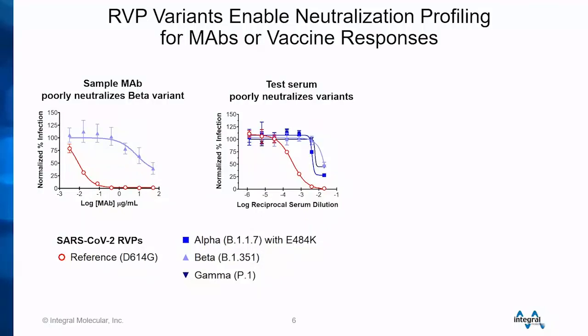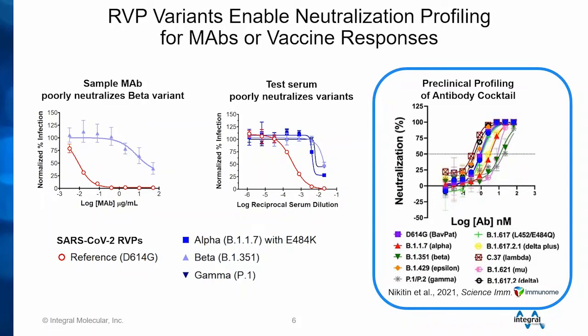The huge variety in our RVP catalog enables neutralization profiling for monoclonal antibodies or immune responses in patient or vaccinee sera. For example, testing a monoclonal antibody and serum from a customer, we found that while the SARS-CoV-2 reference strain in red was neutralized, the variants in blue were not strongly neutralized. Our customer Immunome tested a large panel of different RVP variants, and their 3 antibody cocktail was able to neutralize them all. This profiling is very important for insights into vaccine responses and therapeutic antibody efficacy.